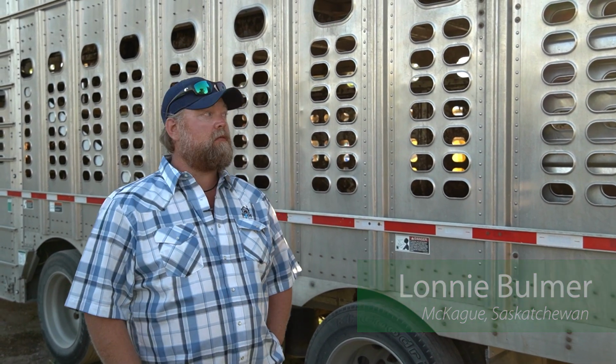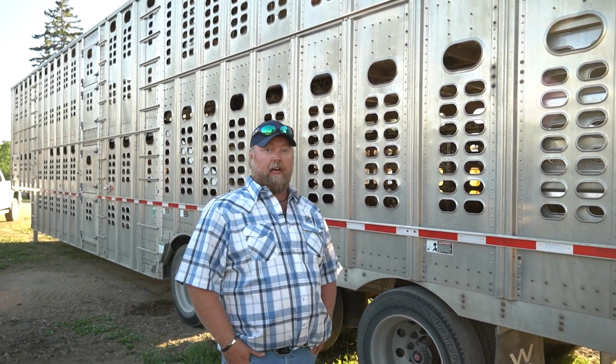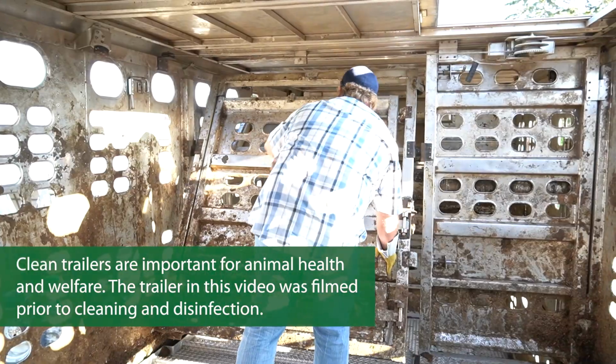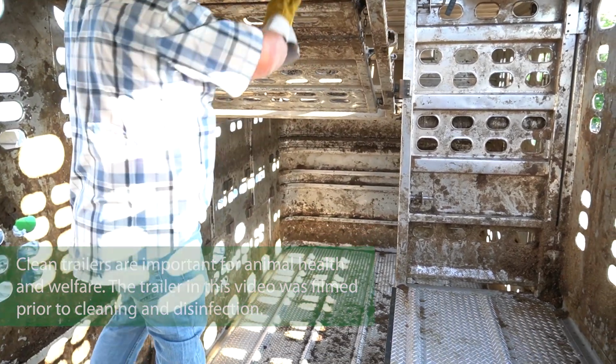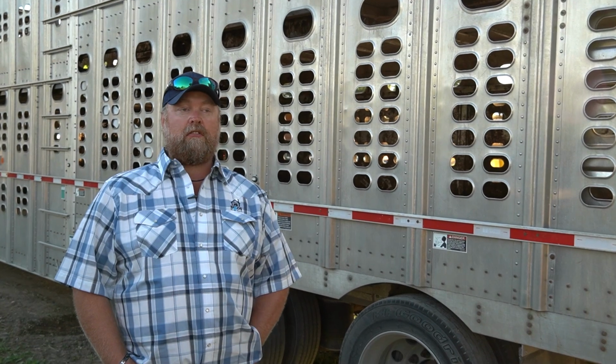My name's Lonnie Bulmer with Bison River Ranch, and I'm here today to talk about loading and unloading bison in a large cattle trailer. This is a large 53-foot cattle pot. They've been commonly used for hauling bison around. When I'm loading a trailer of this size, I tend to load my nose and top decks first and then proceed to the bottom decks.